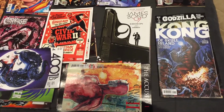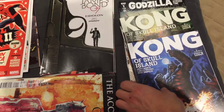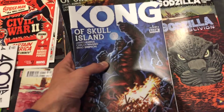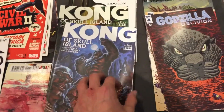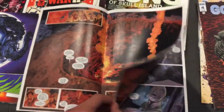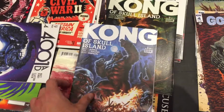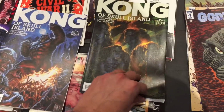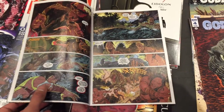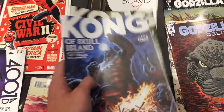So again, I've got a lot of comics to go through. We'll start on the right over here. We've got Kong of Skull Island. I'm really excited for the movie. It looks like it's set during the Vietnam War. To my knowledge, this is the prequel comic. It looks quite cool, actually. The artwork in it looks fantastic as well. I'm hoping it's going to be a good read. Samuel L. Jackson in the movie looks fantastic as well. Nice T-Rex. So I'm very excited to have a read of Kong of Skull Island.